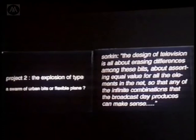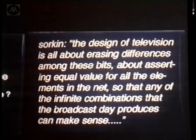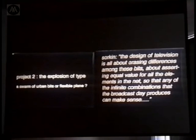If the project is to be understood as an experiment of new techniques for contextualism, two strategies immediately come to mind. The first strategy involves the explosion of fixed typologies into what we might call a swarm of urban bits, a complete dispersal. And the second is a smoothing strategy that might integrate an intensified, compressed version of those types into a continuous plane. I took the dilemma inherent in these seemingly contradictory strategies as the generator, or the catalyst, of the project.